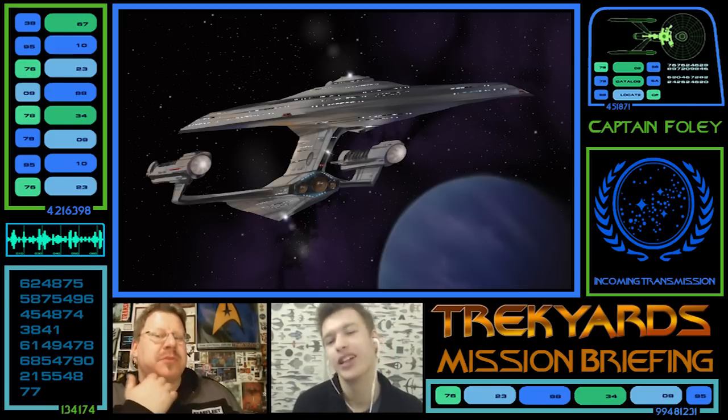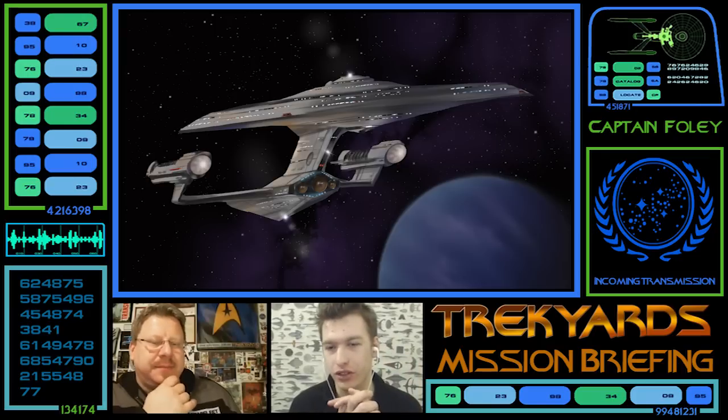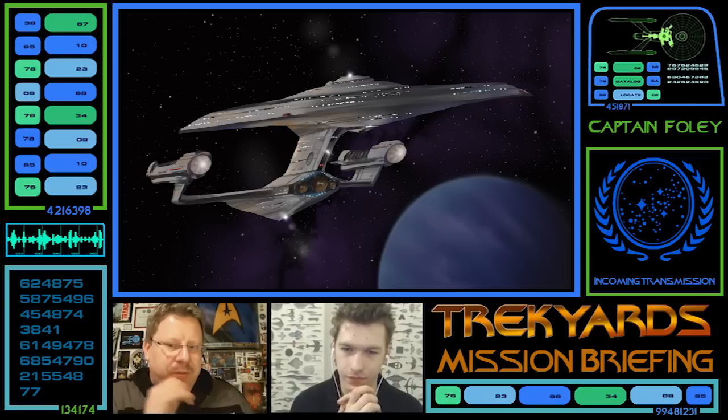Ambassador. I think this is much closer to Ambassador class. Yes, I mean, I don't want to push it that far because the nacelles are so well. Okay, no, yeah. The nacelles definitely have that Ambassador feel with the ribbing on the back. It might be Ambassador era, which is an odd one.